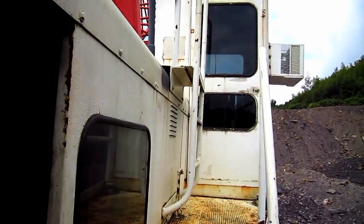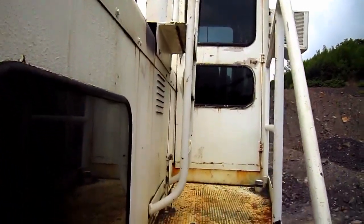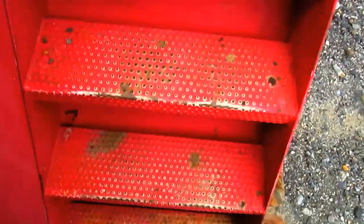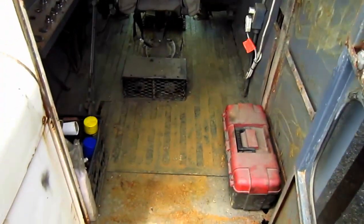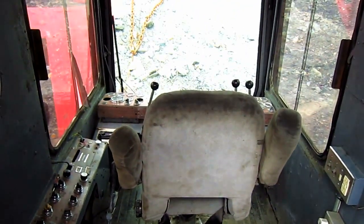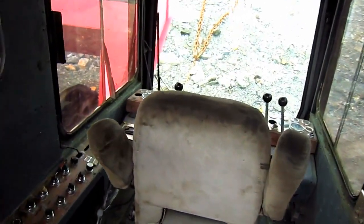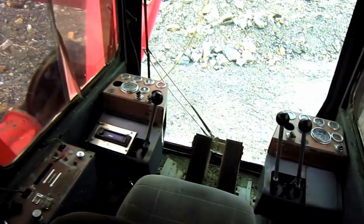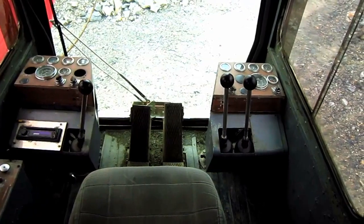Now, let's go up inside and check out the operator's cab. From here you can get a good overview, inside the operator's cab, of the 4600. Okay, now let's take a look at what some of these controls do.